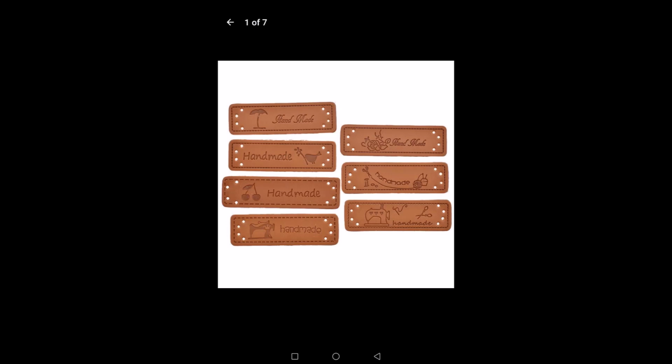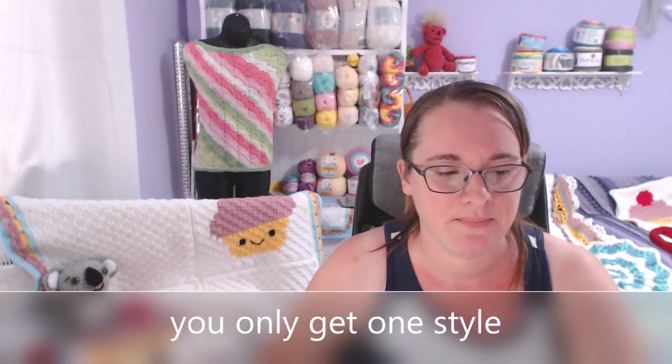And the next one up is the 50-piece butterfly cherry leather label tags DIY clothing garment sewing craft. Now you've got a choice of 7 different images on the tags, which were in the original photo. It will be going up again in a second, just so you can see it again. Now I paid £4 for those. The description is it's a 50-piece set. It's in brown, and the material is PU leather. Now the single length is 5 centimetre width by a 1.3 centimetre thickness and 1.29 to 1.44 millimetres in depth.